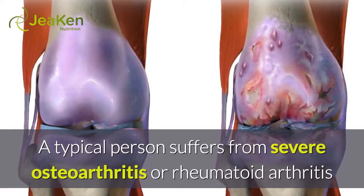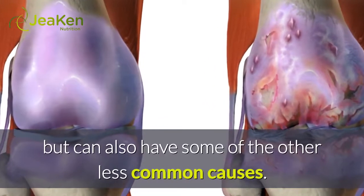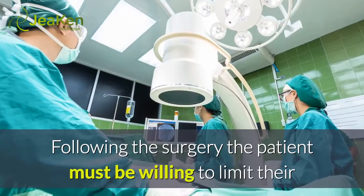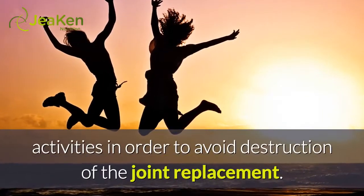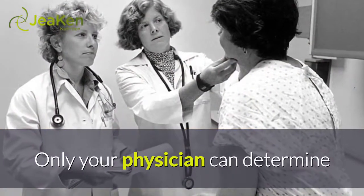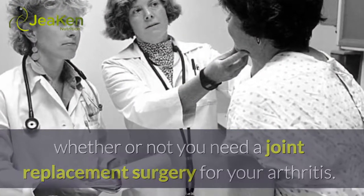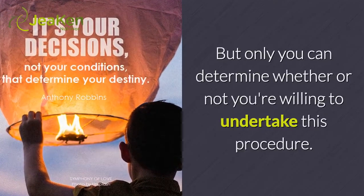A typical candidate suffers from severe osteoarthritis or rheumatoid arthritis but can also have some of the other less common causes. Following the surgery, the patient must be willing to limit their activities in order to avoid destruction of the joint replacement. Only your physician can determine whether or not you need a joint replacement surgery for your arthritis. But only you can determine whether or not you're willing to undertake this procedure.